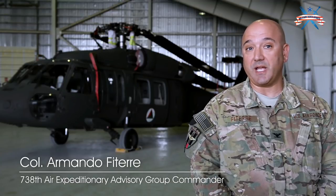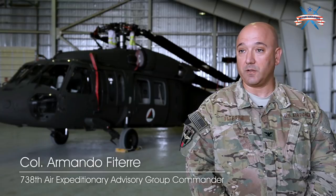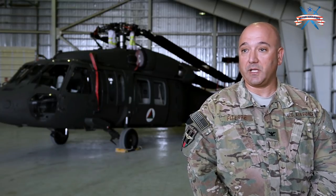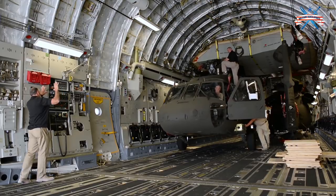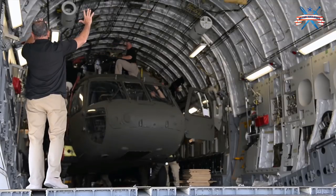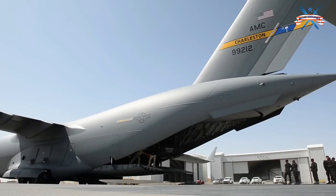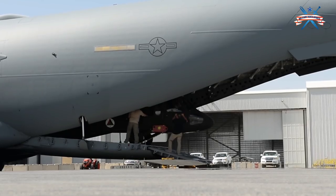The aircraft you see behind me is a perfect example of a refurbished UH-60 Alpha model that the U.S. Army has turned in and the Afghan Air Force is receiving after refurbishment to its airframe and engines. The aircraft is a sustainable aircraft. In fact, it is a very capable aircraft that was flown in Afghanistan by U.S. Army aviators until recently.